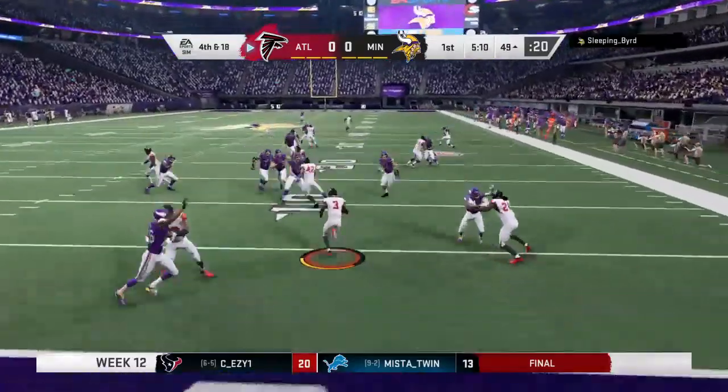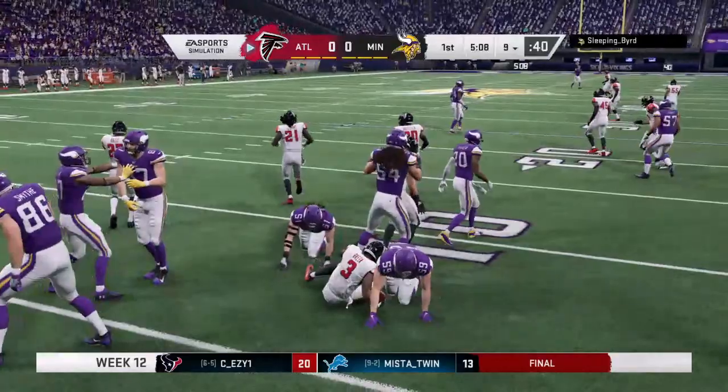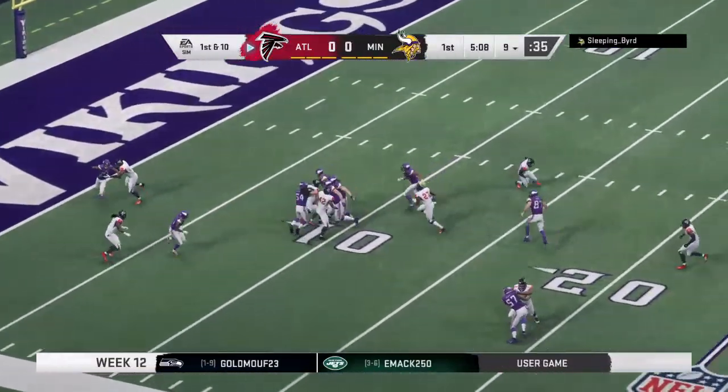Oh, he'll field it in the end zone. A nice job on the return there, 16 yards. And the Falcons will get it 1st and 10 from deep in their own territory.